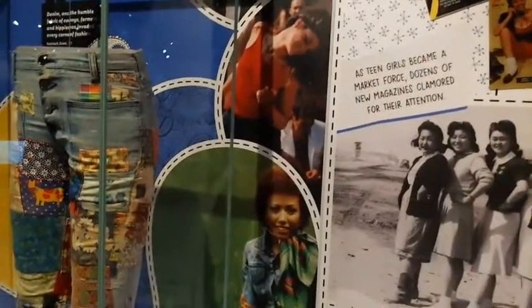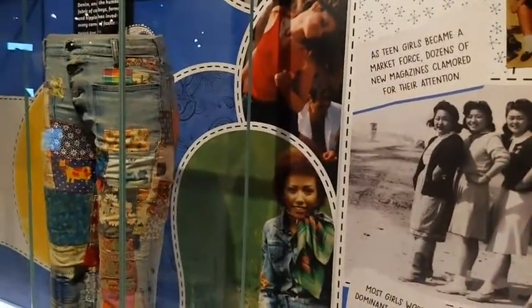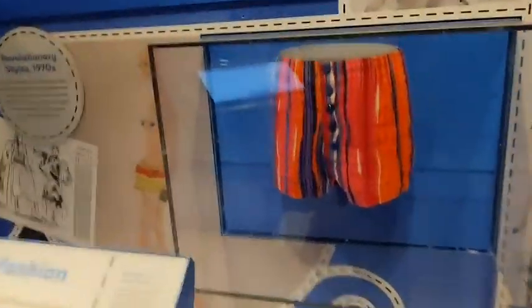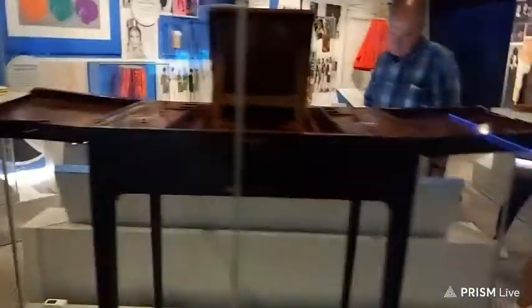After World War II, teen girls demanded clothing made just for them. Finding nothing in department stores, they got creative and made their own clothes or remixed from boys' closets. When marketers and retailers gave in to these demands, it marked the beginning of teen fashion. That's awesome. Oh, we see shorts like that today. Oh, that's a beautiful vanity. Wow, because it folds up. That is beautiful.